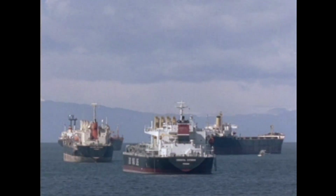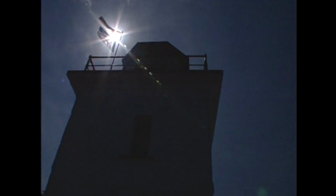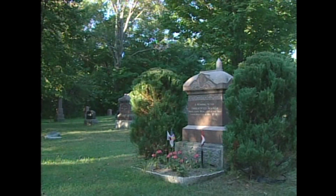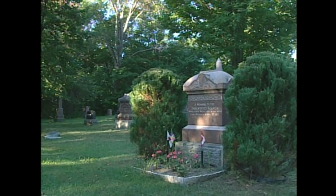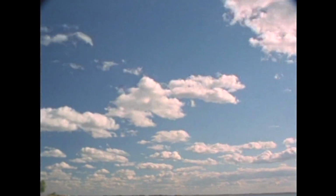Along the Great Lakes, the gales of November continue to blow, and from time to time, ships are still lost. 5 ships lost in the Great Storm of 1913 have yet to be found. But those who sailed them are still remembered on both the Canadian and American side of the lakes.